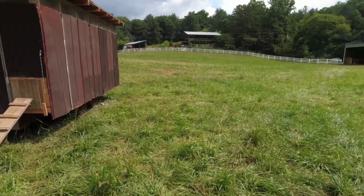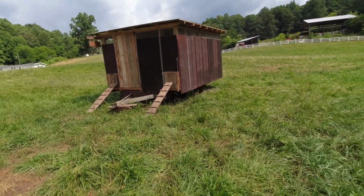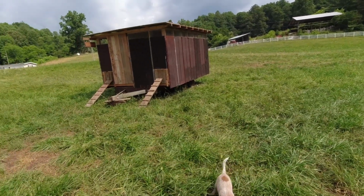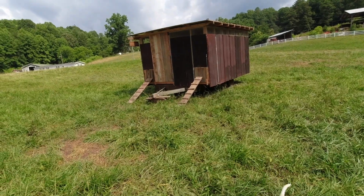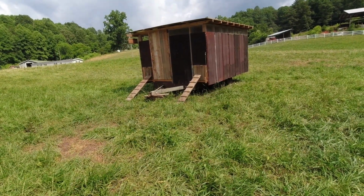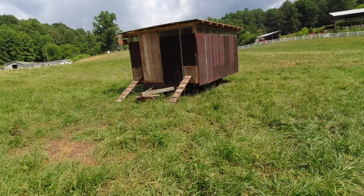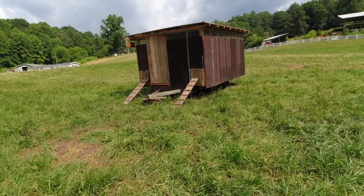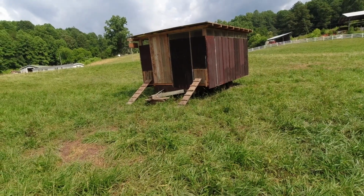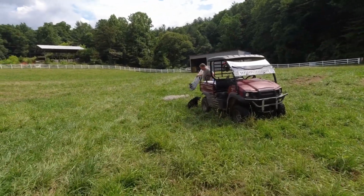So what we're going to do today, we're going to put up some netting and encircle the Eggmobile with some poultry netting, and we're going to let these birds back out. What we're trying to do is reorient all of our chickens back to the Eggmobile. Now we've also added some juvenile egg layers. It was time for them to come out of their tractor and move in. So we're going to get them oriented to the Eggmobile as well. So we're going to get our netting up and show you how that works.